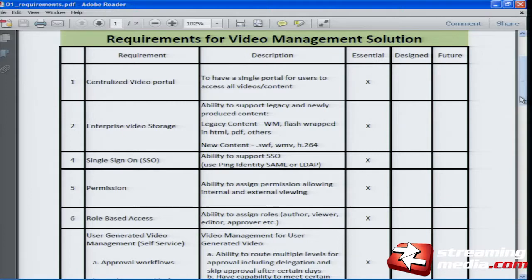I just did a quick PDF version of this, but this is about an 8-page document with all the different functions and features that we were looking at. And then we divided them in the sort of obvious categories: these are essential, these are desired, meaning we can kind of work them in as we go, and the future category. And it was amazing how, as you could see from this list, that's not unrepresentative, there were an awful lot of essential things that we needed to have.